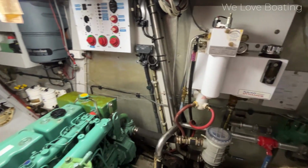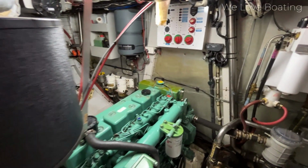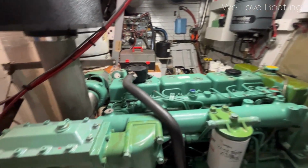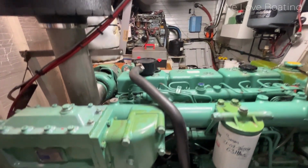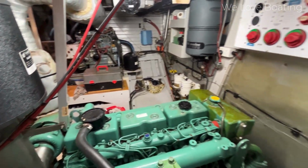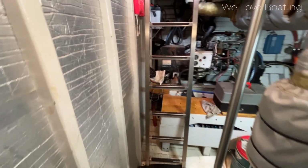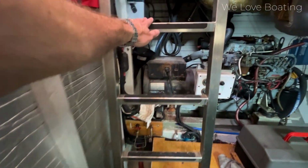So Andrew went to great lengths to make it a really true seagoing long-range motor yacht, and it's in very good condition. It's about, well, I think I'll put that up on the screen. But why don't we move out of the engine room, back up into the salon, and we'll wrap it up. So there she is. What a fascinating boat. I hope you really enjoyed that walkthrough. Intriguing history, amazing ownership, and a boat that's available for sale.